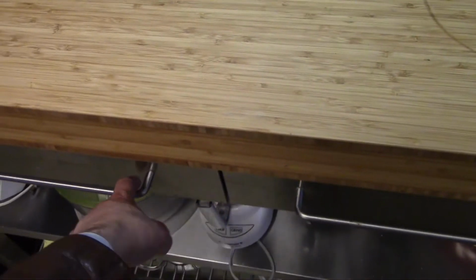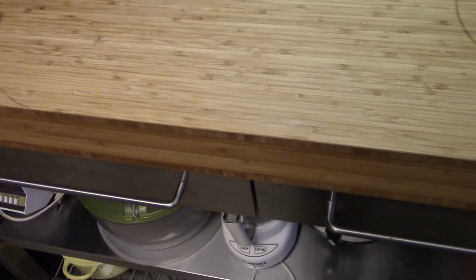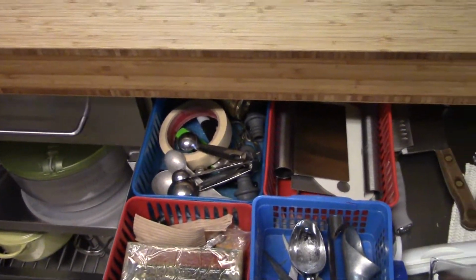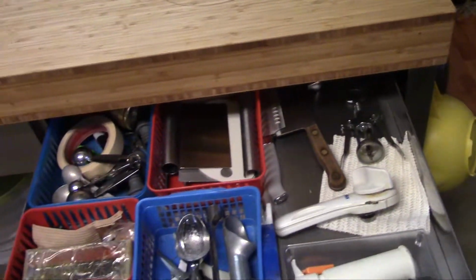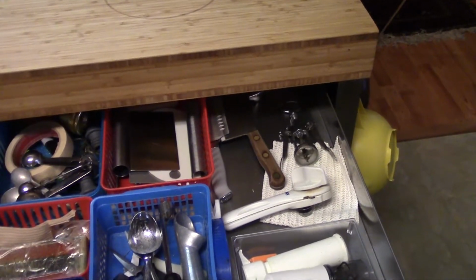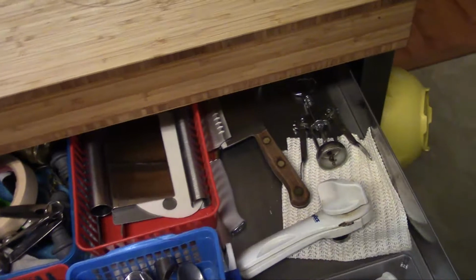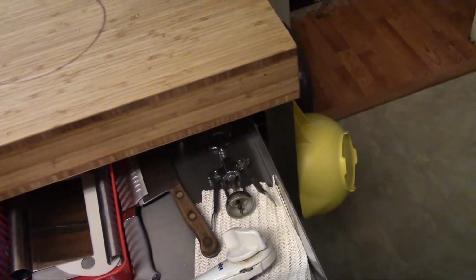Self-closing. This drawer, everything else. Bins, most of these I had already. Some I got from my late mother. But as a result, I keep it corralled for all the small things. Certain things go back here, certain things go here, and I know right where to look for it.